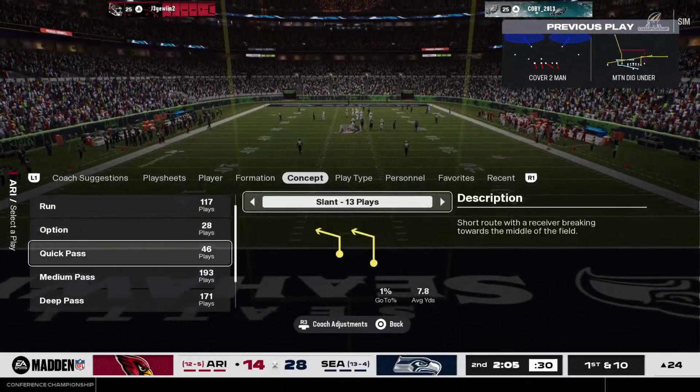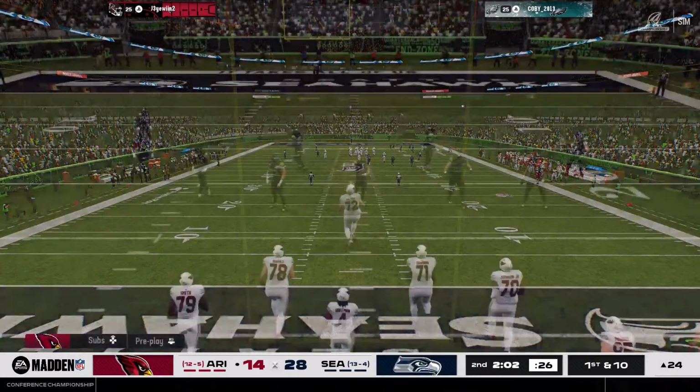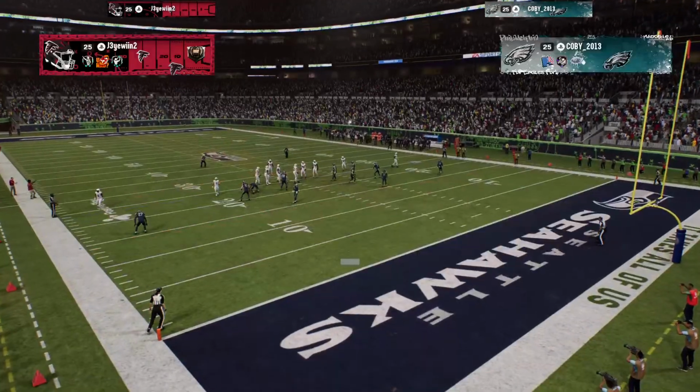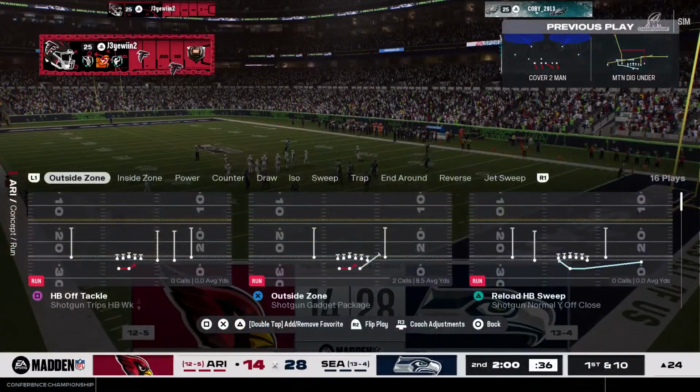Speed kills, baby. You better make that tackle right away on these receivers or you're going to get some serious yac. Those yards after catch just like that. Taking a short gain and turning it into an explosive play.